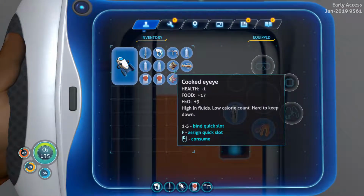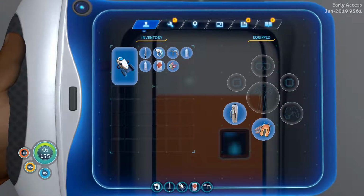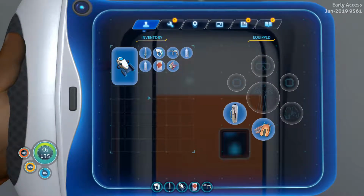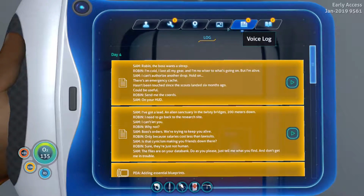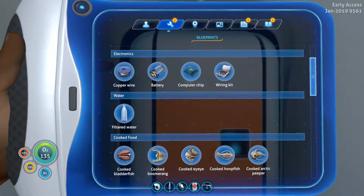Alright, so I made another med kit and we're going to be extra full. We're going to heal ourselves. We're all ready. We've got a cured fish. We've got water. We've got everything we need on us. Let's see. We've gone to our emergency supply. We've placed our beacon as well, so we know where we're going, which is really helpful.